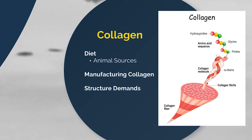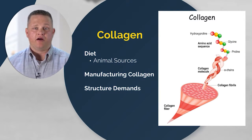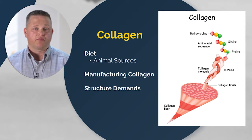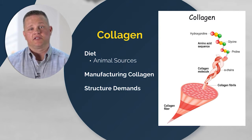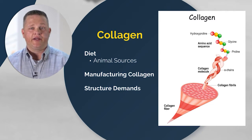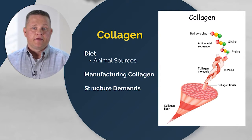Next, we're going to look at collagen synthesis. We've talked about how we're not going to include an animal source of collagen within the product because a lot of our members are going to be vegans and vegetarians. And so we really have to look at how collagen is synthesized within the body in order to provide nutrients that are going to improve that synthesis.